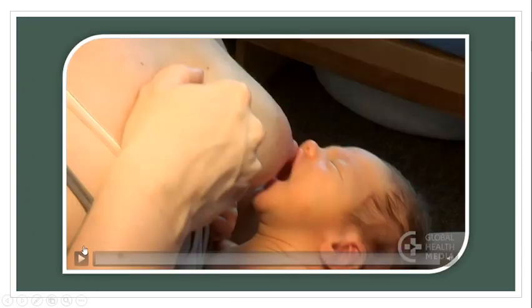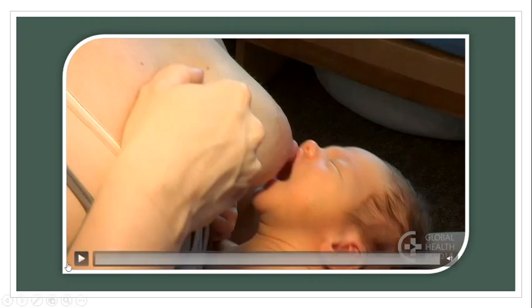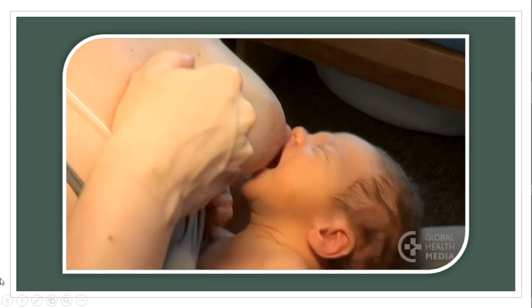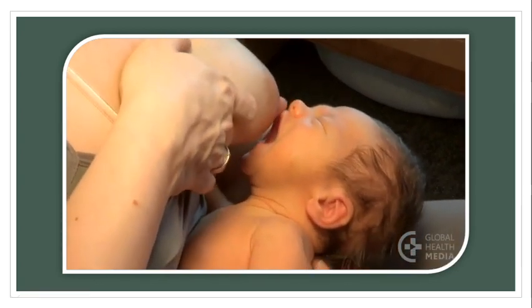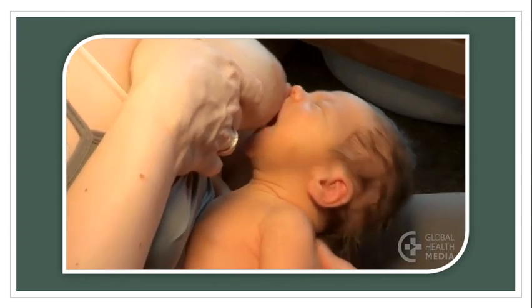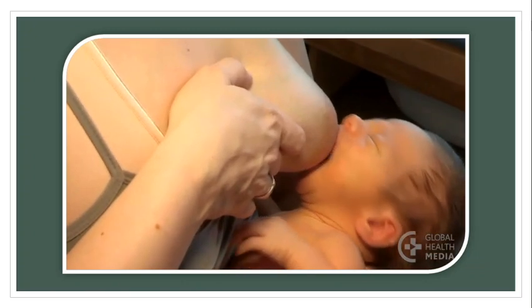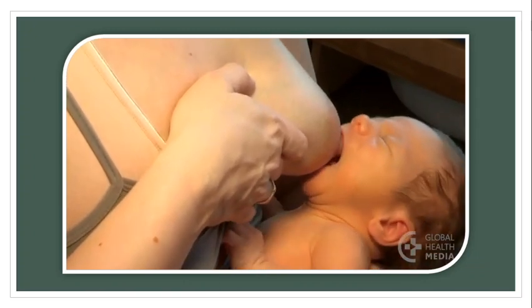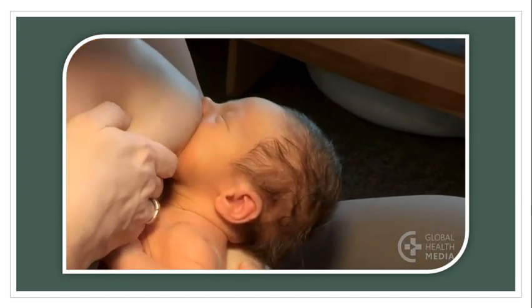This video is going to show us an example of how to get baby to open up really wide and get a good amount of that breast tissue in baby's mouth. Lightly touch your nipple to your baby's upper lip. This will make her open her mouth. Be patient. Wait for her to open her mouth very wide like a yawn. Then quickly bring her towards you so she takes a big mouthful of breast.